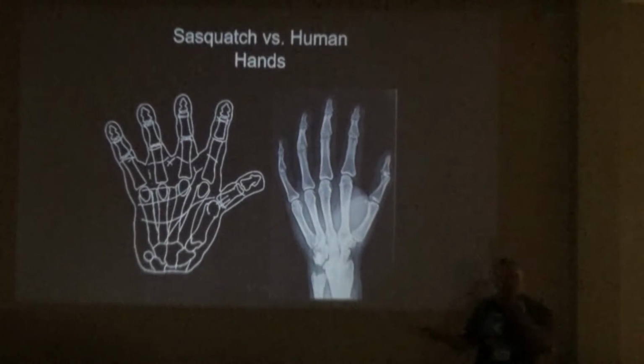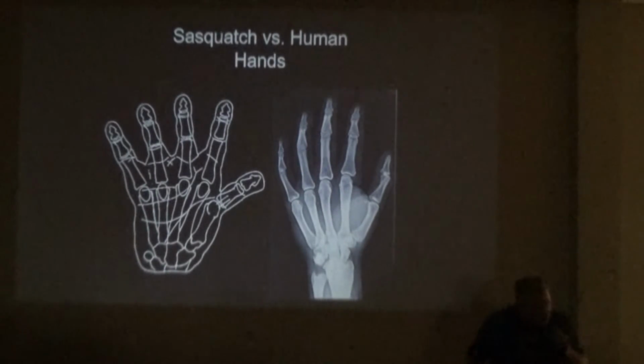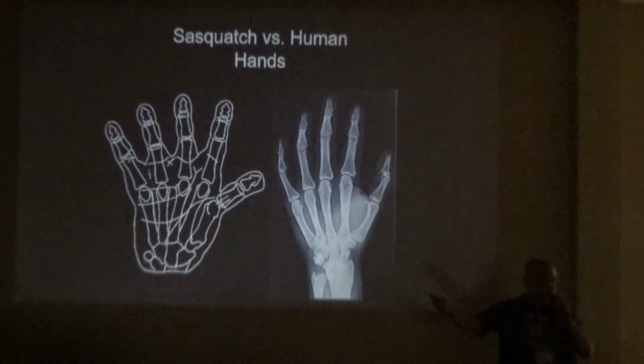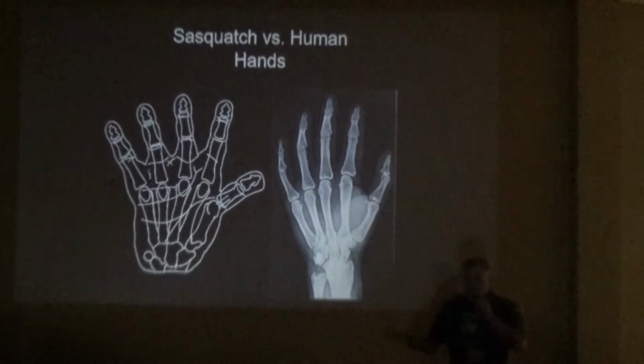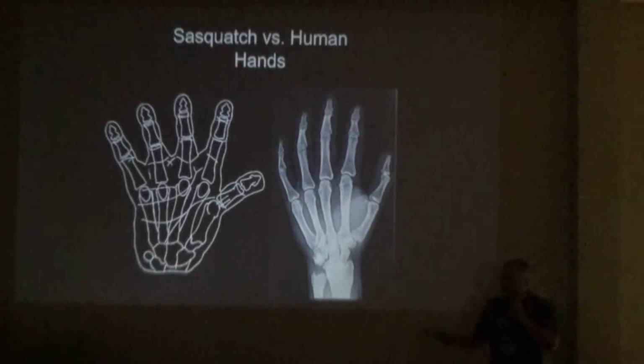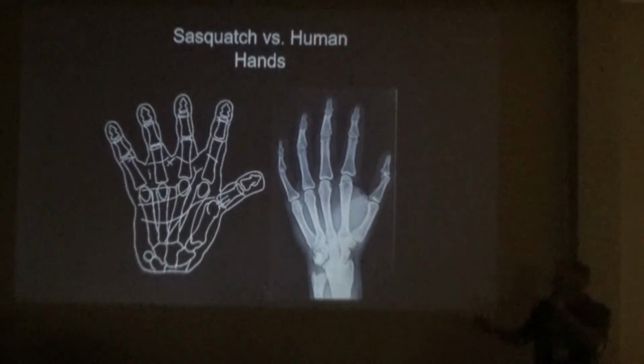So when you read Bigfoot books, like I hope you all do, I hope that you don't all learn about Bigfoot stuff from YouTube. I hope you actually take the time to read books, because there's information that is not available elsewhere. Anyway, this is called webbing. You have webbing as well.